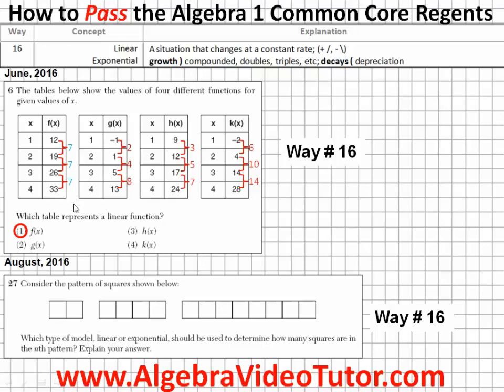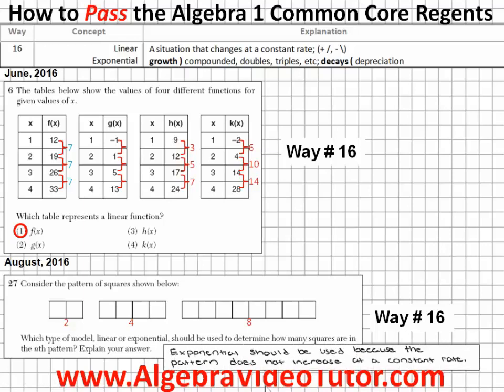All right, and so for August 2016 here, they tend to ask and repeat the same types of things. You saw that? So this had a 2, 4, 8 growth mechanism here. They want to know, is it linear or exponential, and explain your answer. So we're going to go with exponential should be used because the pattern does not increase at a constant rate. That's the difference between linear and exponential growth. And now you know how to recognize it, and now you know how to explain it.